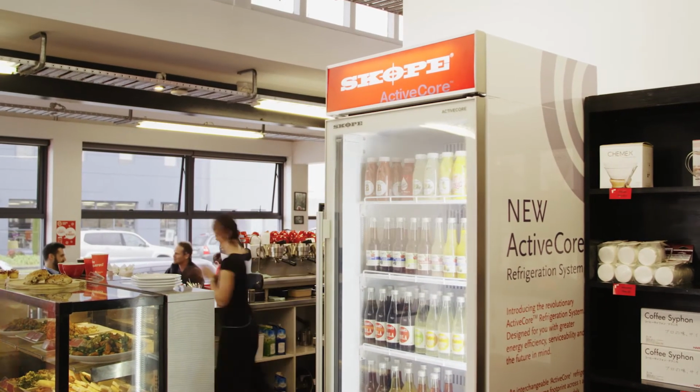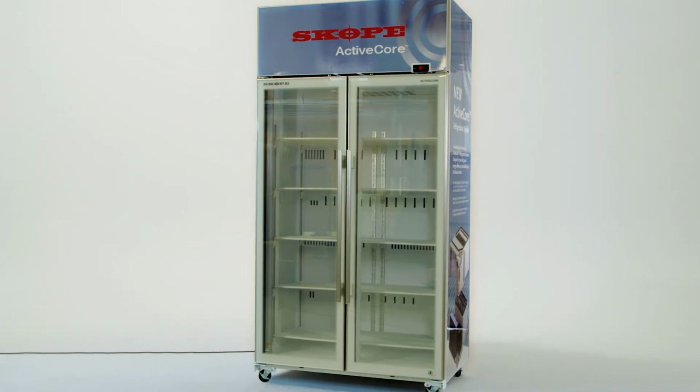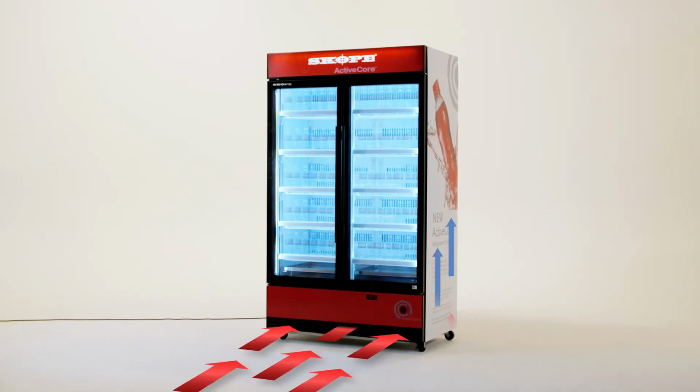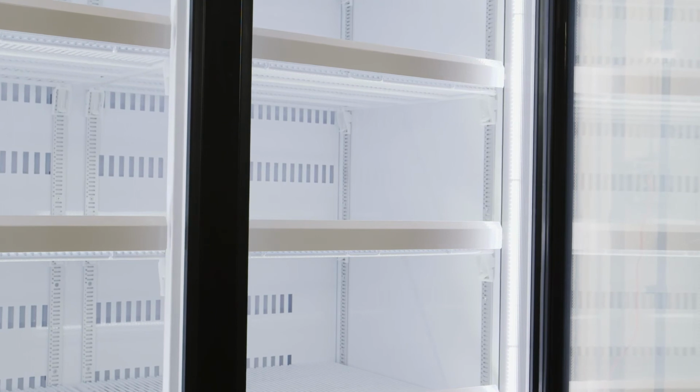There's been a lot of effort go into the control side of the ActiveCore and how we deliver both the performance and the energy savings. The product will operate quite happily up to 43 degrees in the harshest environments and high humidities, but it's also able to adapt and operate very, very efficiently as well at low temperatures, so keeping the contents at a very even temperature at both extremes. A uniform airflow was achieved by optimising the rear perforated panel within the cabinet, which controls how and where air is distributed.